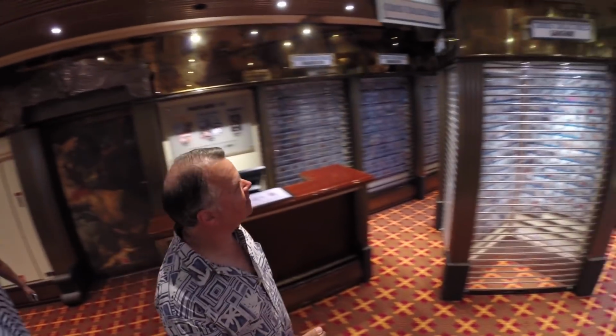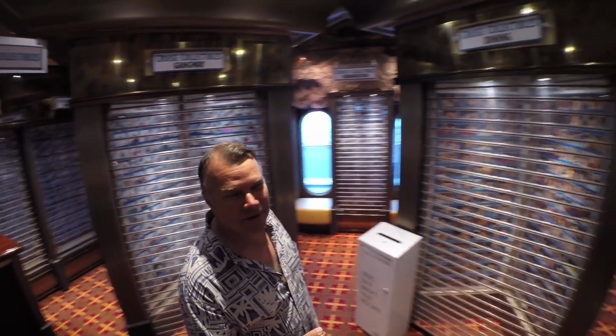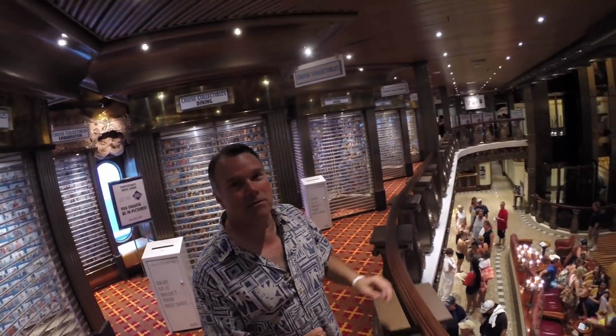Oh, I see. They're behind, so they aren't out in the open. I thought they were. Oh, we can't go any further. So there's like thousands of pictures here.